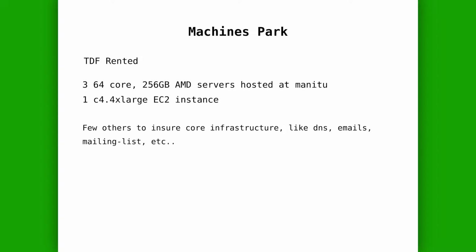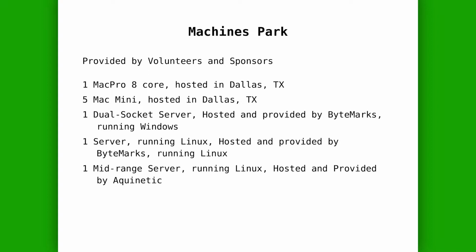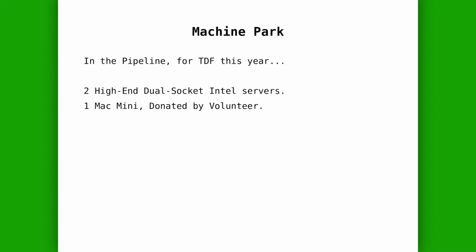There are a few of them that are rented, which are the main tree machines on which the rest of the infrastructure works, your website and the mailing list and all that. And I run, as needed, some EC2 machines to help with some platform workload. We also have machines provided by volunteers, which is mostly me, but that's a different story. Mostly, if you see Dallas, that's me there. And all that together is mostly under Jenkins control to do some tasks.